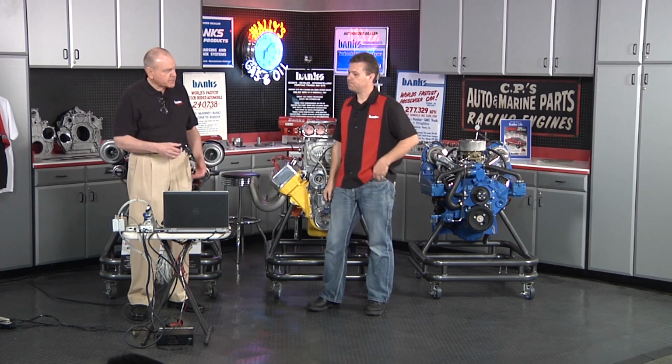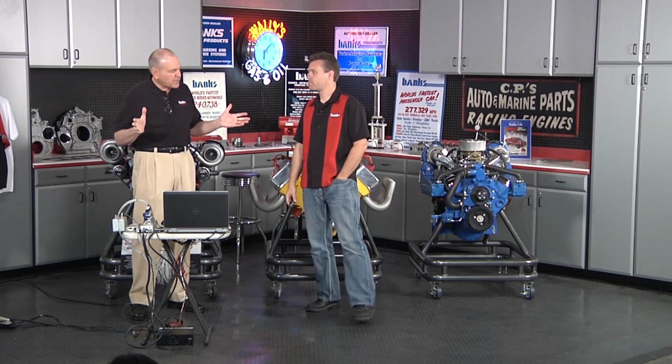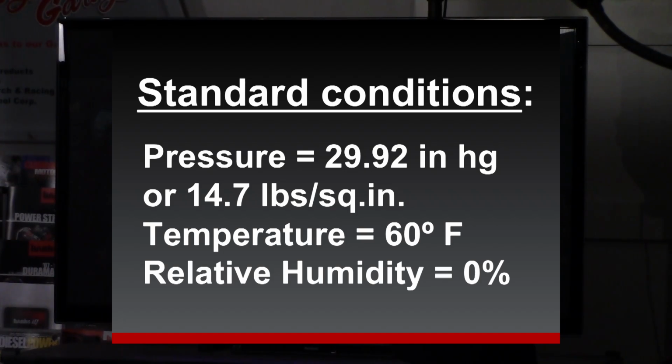Actually, standard conditions are defined by the Society of Automotive Engineers. There are two different standards. This is the earlier one that all the race guys use. So a standard day is a barometer of 29.92 inches of mercury, or 14.7 pounds per square inch. That's the air pressure on us right now in this room. Standard day temperature would be 60 degrees Fahrenheit, and relative humidity on a standard day, they define as zero, none.